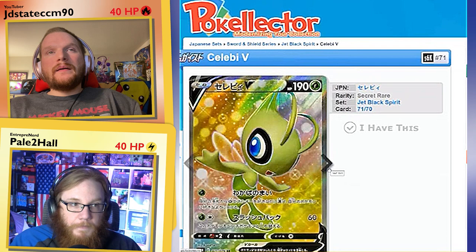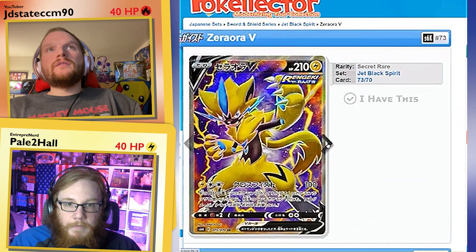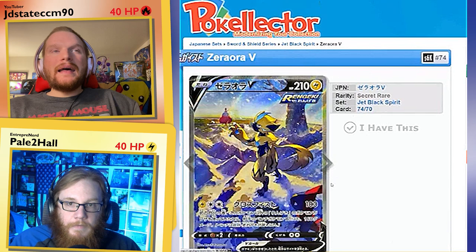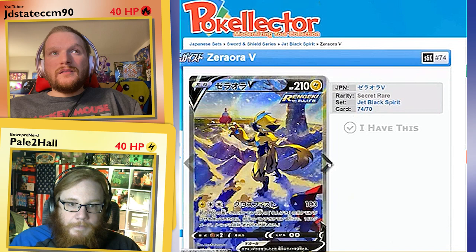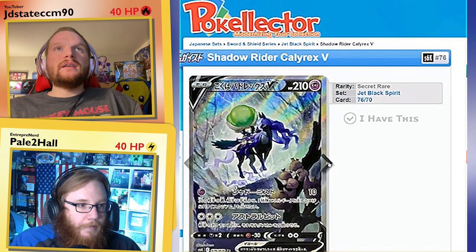So Celebi V, full art. Arctovish V, full art. Ooh, that's going to be a big one. Oh, there's no prices here yet. Look at this. Zoroark V, full art. Oh, we got an alternate art again. Again, and again, we get alternate arts. You see this? All insane alternate arts. Shadow Rider Calyrex V. I like that one a lot. And oh, that's okay, some good art. There's another alternate art. This is getting weird at this point. Oh, Metagross V, full art.